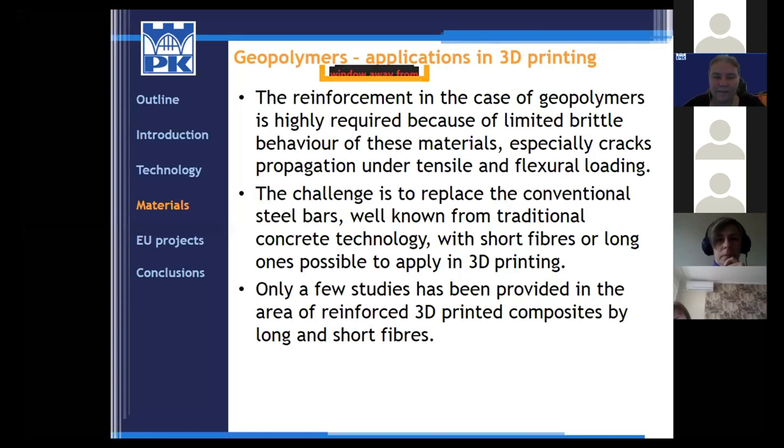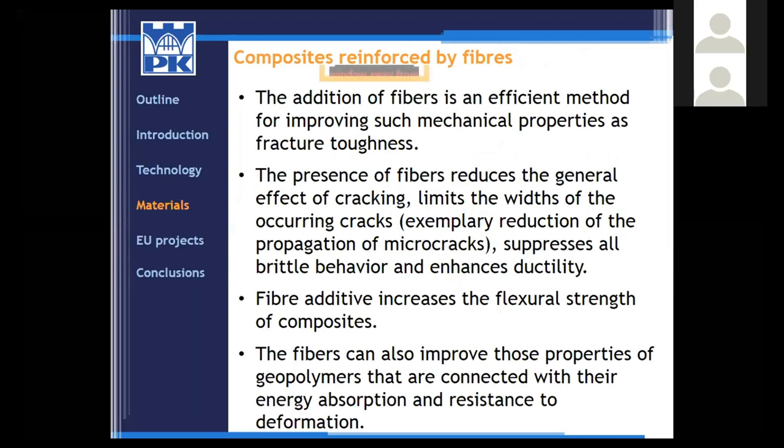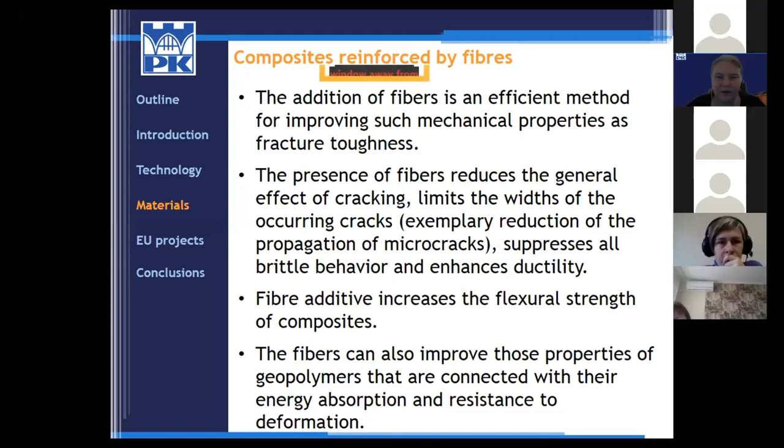Actually, the best, the easiest possibility is using short fibers that we have in the whole volume of the material. It is also possible to use some kind of long fibers when we apply them in the direction of the 3D printing nozzle move. And research shows us that the addition of fibers is a quite efficient method of improving mechanical properties of geopolymers, especially their ductility, and also the fibers limit the cracking.